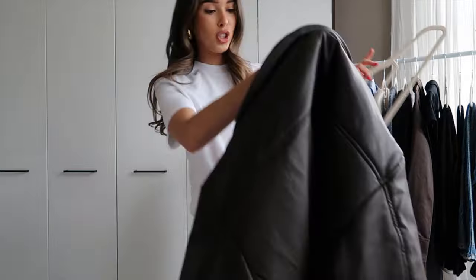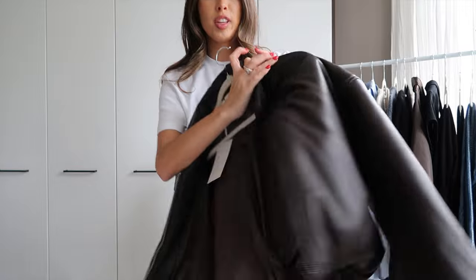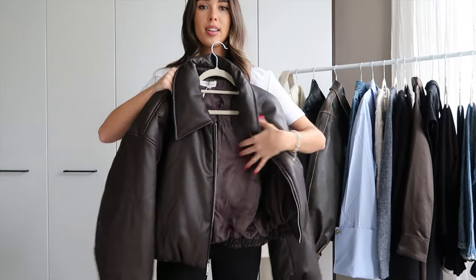But yeah, I'm really loving the brown plum tone. Definitely want to check out if you are after a more affordable version of the Acne Studios bomber, because that is heaven. Okay, jackets are done.